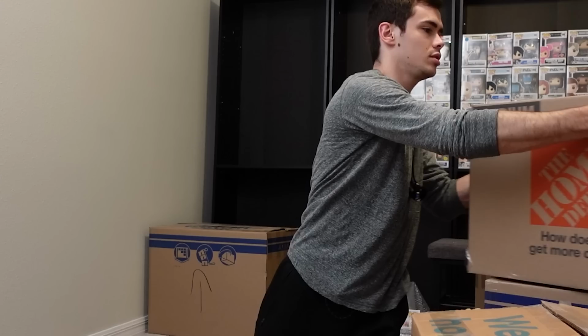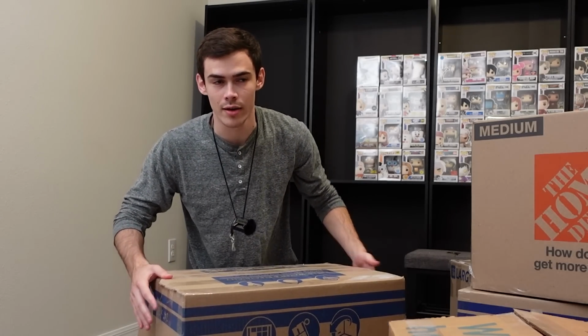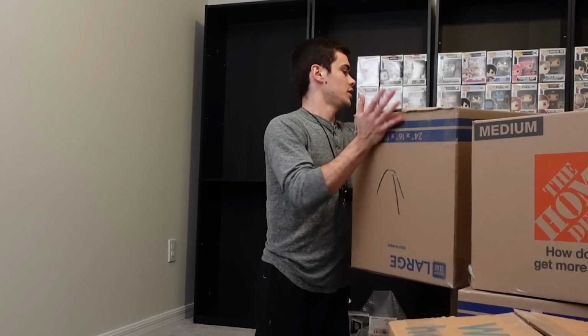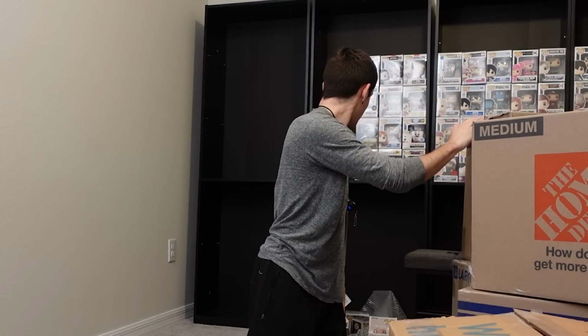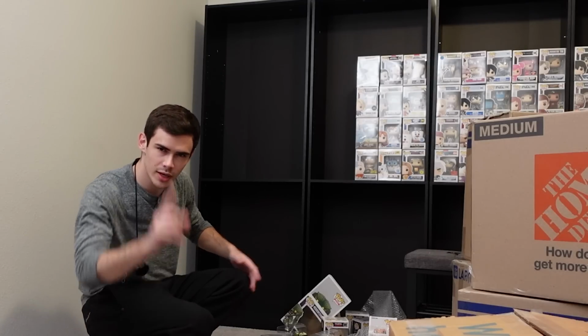Let's put this up here. I realized how that sounded and nobody make the joke. Anime pops. Surprise, surprise, I have anime pops. We're gonna put this one over here. And yeah, so now we have to fix the shelves. Let me put these back in the boxes really quick and I'll be right back.